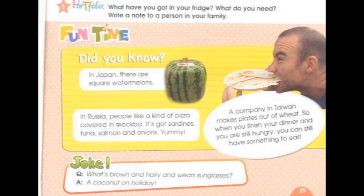In Russia, people like a kind of pizza covered in mokba. It's got sardines, tuna, salmon and onions. Yummy.